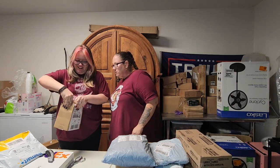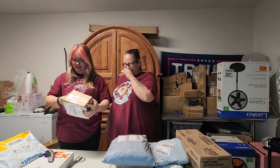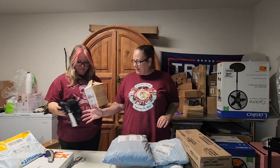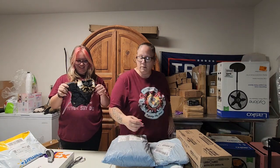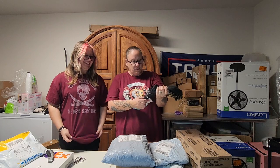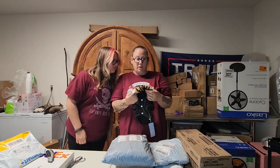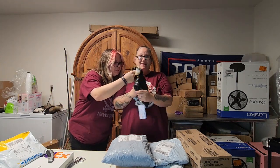What the hell is that? It's fuzzy. I don't know. What was a doggy jacket? It's so tiny. It's a tiny, very tiny doggy jacket. Oh my god, this would fit Dodge. It would totally fit Dodge, my kitty cat. It'd be styling in it.